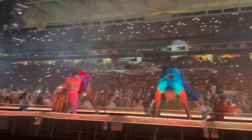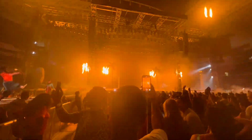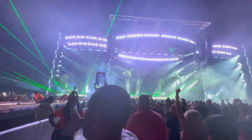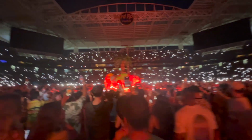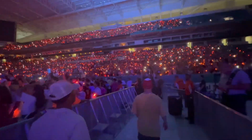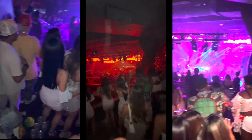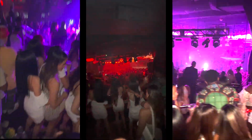We actually met this really cool couple at KIKI on the river, and they offered us their VIP section at Story for Chris Brown, who was here this night. In order to get to Story nightclub, we unfortunately had to leave Bad Bunny's concert early, which I was really sad about. The bottle package that this guy had was a $2,500 bottle package that we got for absolutely free. Overall, I'm really grateful to meet this guy and to meet his partner.